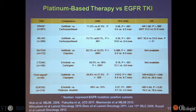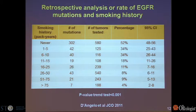Now, I think one of the questions in the United States is that the prevalence of this mutation is very closely associated with tobacco use. This is from Memorial Sloan Kettering, where they prospectively collected tobacco history on patients and asked what the rate of the mutations is depending on your smoking history. Up here is the number of pack years. Here are the number of mutations that were detected compared to the number of tumors, and that's the prevalence, and then there are the confidence intervals.